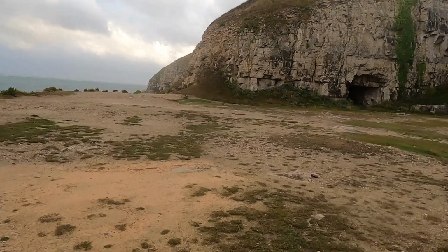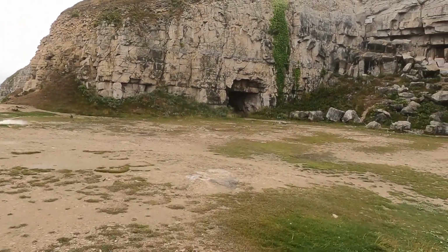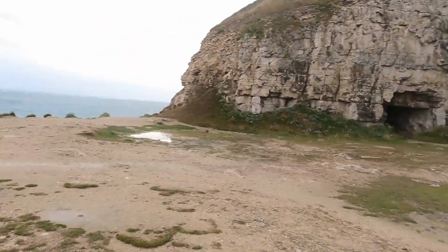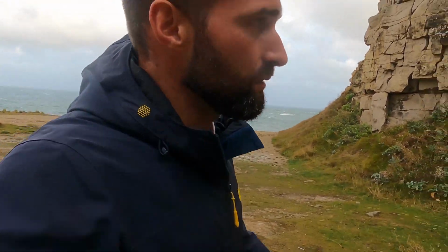Another quarry over here. There's a guy just over there in my quarry. That's my quarry, get out. It's got stuff in it as well. Look at this.